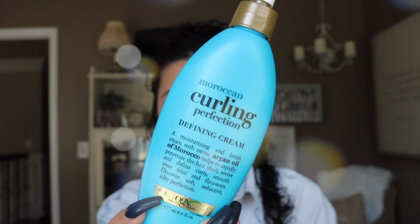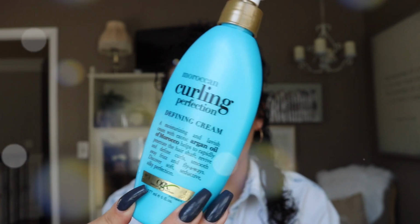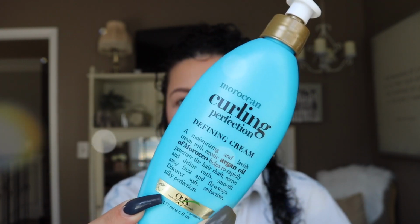It smells amazing, and this is a recommendation from, I believe her name is Chelly Curls on YouTube. I'll link her channel down below. This is a new product for me. So let's go ahead. I'm gonna start off with about, actually, that's kind of a lot. I'm gonna take like half of that.